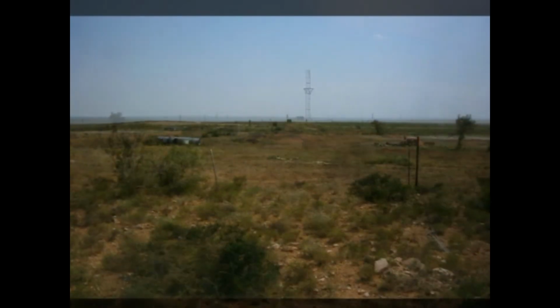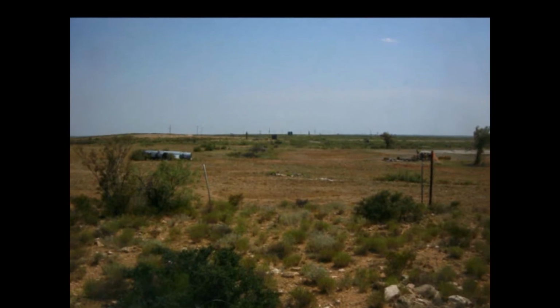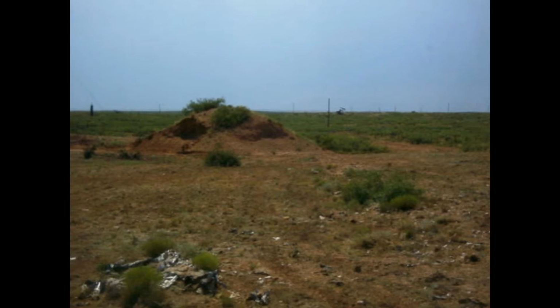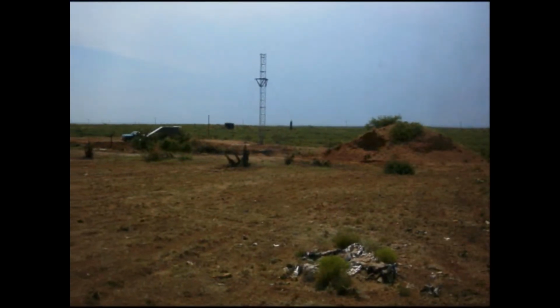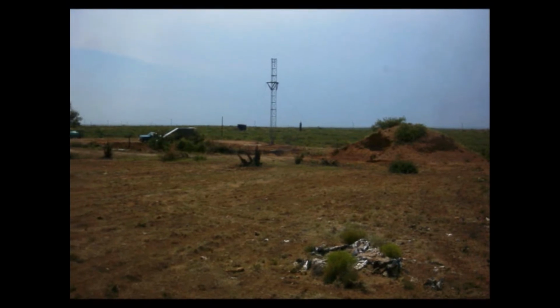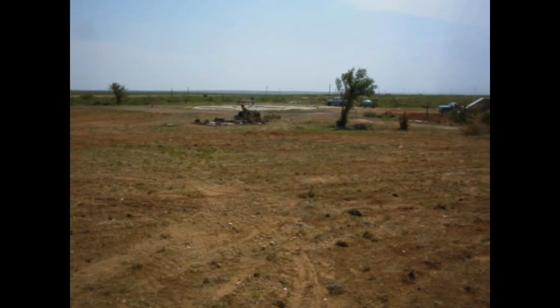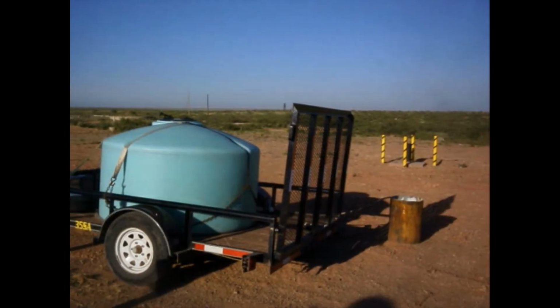You see right there's a stanchion in that photograph, and what that really is, it's for an original, what we called a Christmas tree antenna, which was an HF antenna. It's of course been removed. And I didn't want to put the new one that far away from the entryway, so I went ahead and moved it. You can see some of the additional work that we're doing there on the clearing.